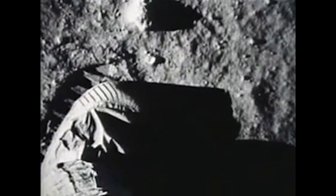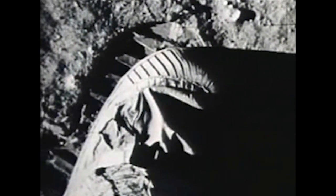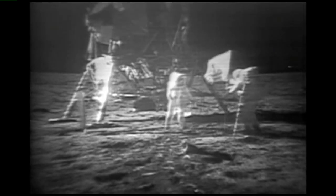Lou watched at home that night, July 20th, 1969, as Neil Armstrong first stepped foot on the moon. "That's one small step for man, one giant leap for mankind." I said to my wife, "Hey, honey, without us, I wouldn't have done that." Did you really say that? Yeah. Also watching that night, along with hundreds of millions of others, "And what they were able to do with the technology that was available at the time is miraculous."